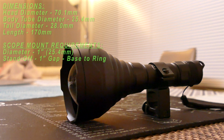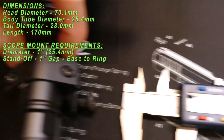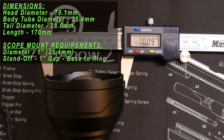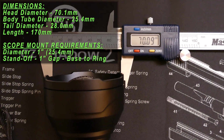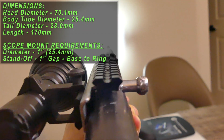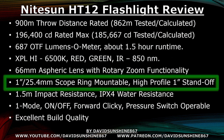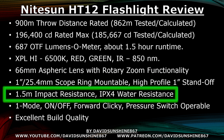It's got a nice large 66mm spheric lens, which I chose because I wanted the highest throw distance. I wanted to see what it was like to get a 900-meter throw light, and I'm definitely impressed by its distance. If you want to mount it to a Picatinny or Weaver rail, you just need a 1-inch scope mount with at least a 1-inch standoff so you can handle that large head diameter.